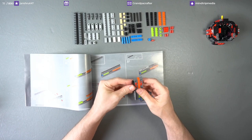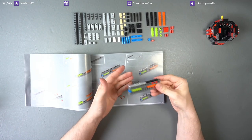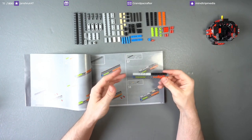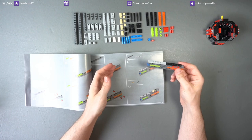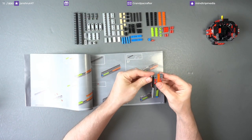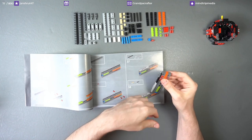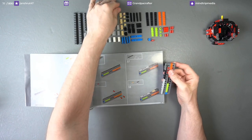I like making structures like this with the big Technic pieces. It feels very sturdy. That is a very precise position. Cool.